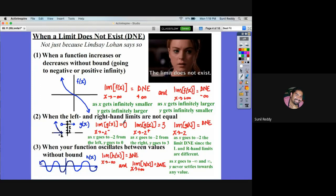That's defined. If I was coming to negative 2 from the right side, then I'd be on the horizontal ray, approaching this open circle. And this open circle has a y value of 3. So from the right-hand side of negative 2, my limit is equal to 3. But that means that my two single-sided limits from the left side and the right side are not equal values. 0 doesn't equal 3.